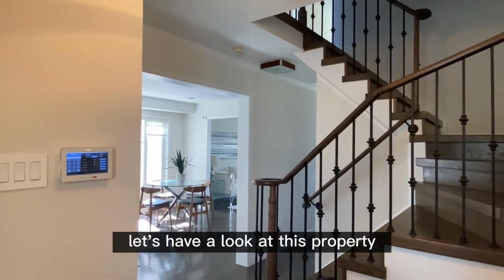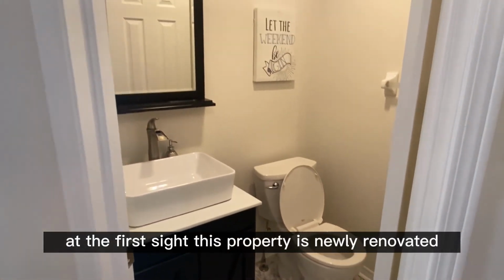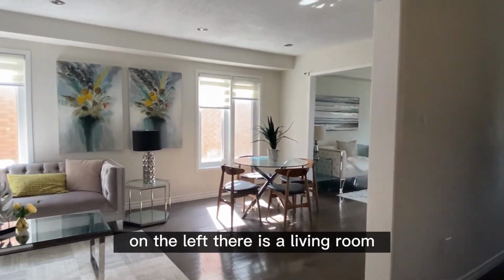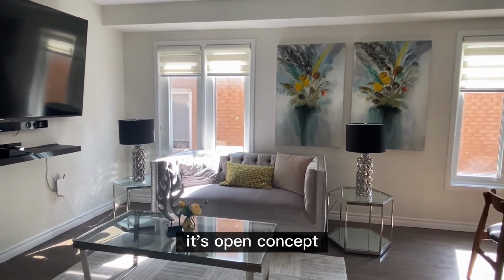Let's have a look at this property. On the left of the entrance, there is a powder room. At first sight, this property is newly renovated. The stairs is also new. On the left, there is a living room. It's also used as a family room because the TV is there. It's open concept.